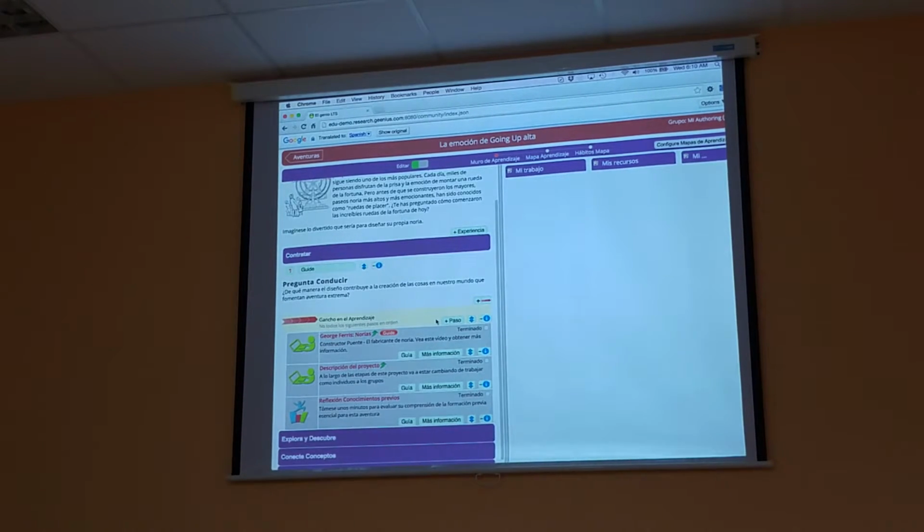One more thought. We also have templated adventures for different styles of adventures, so that teachers will start with a template. Because you can have design-based, inquiry-based, problem-based adventures, each one with a different structure.